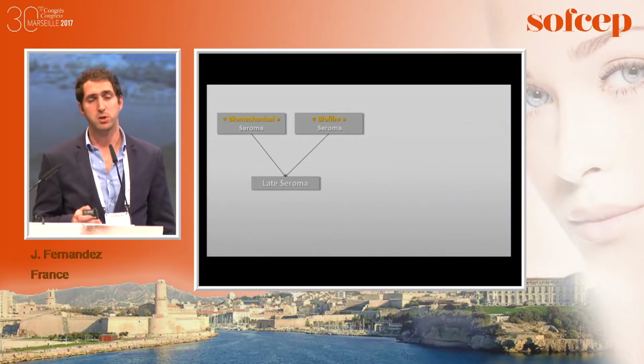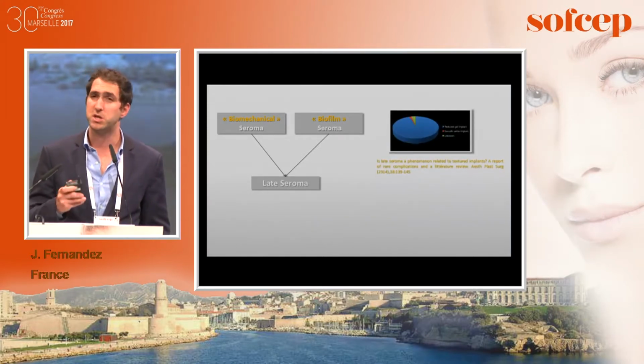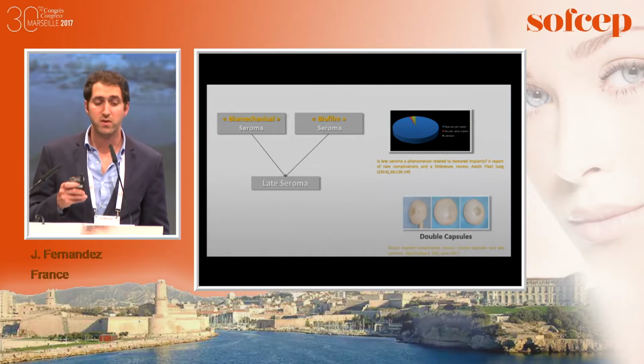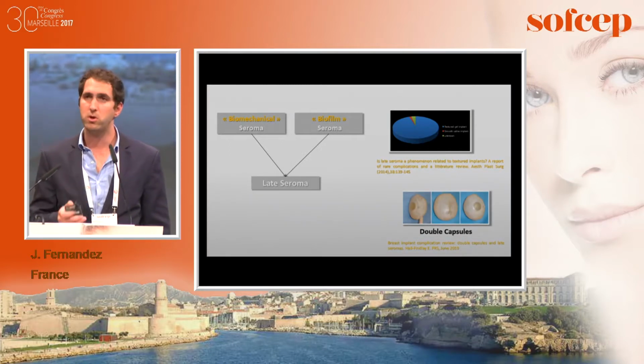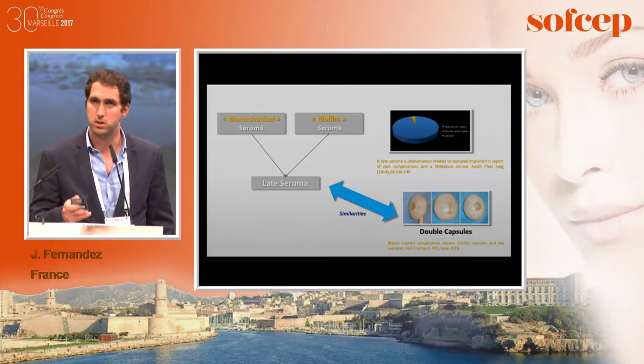And in the literature, the late seroma is very often associated with a microtexture, very often associated with double capsule, because the origins of late seroma and double capsules are very, very similar.